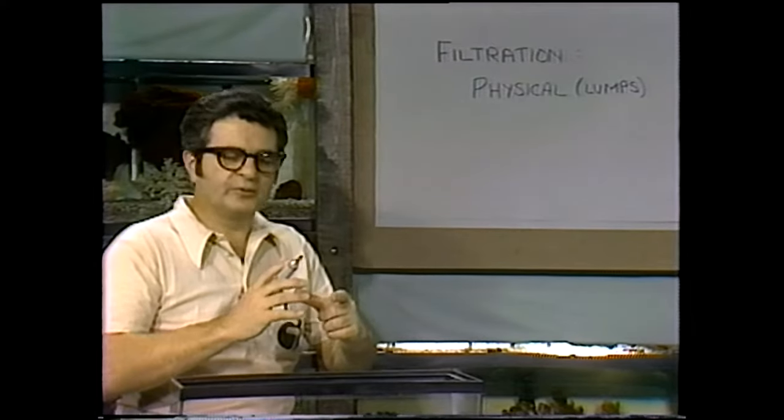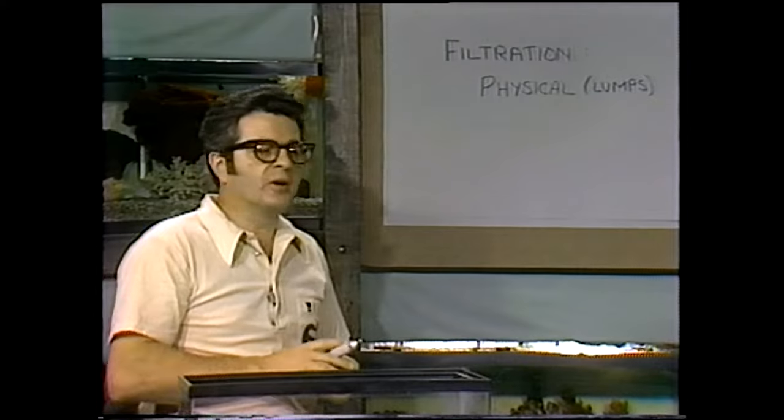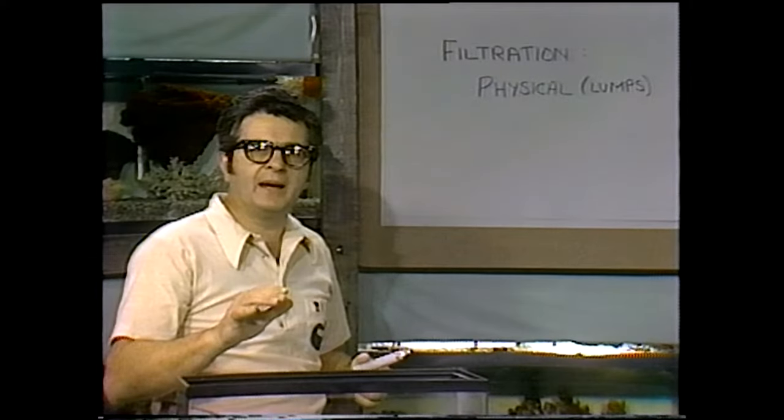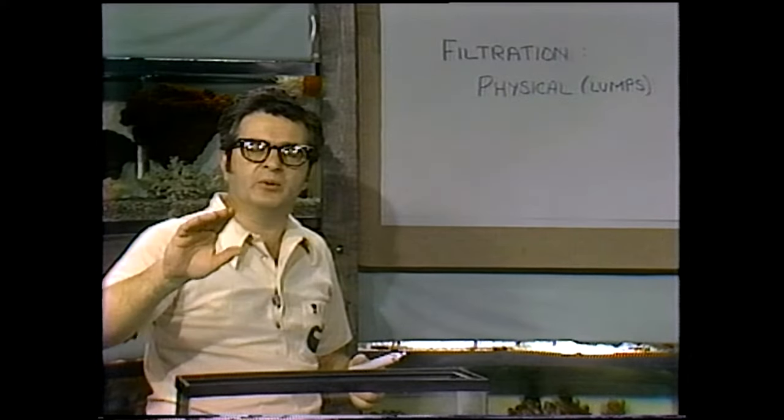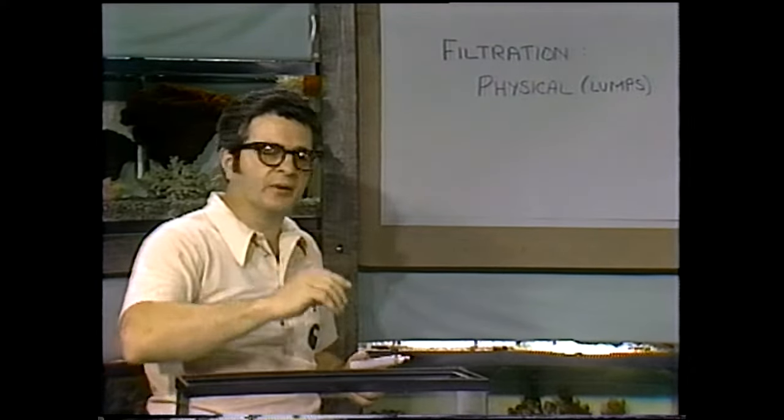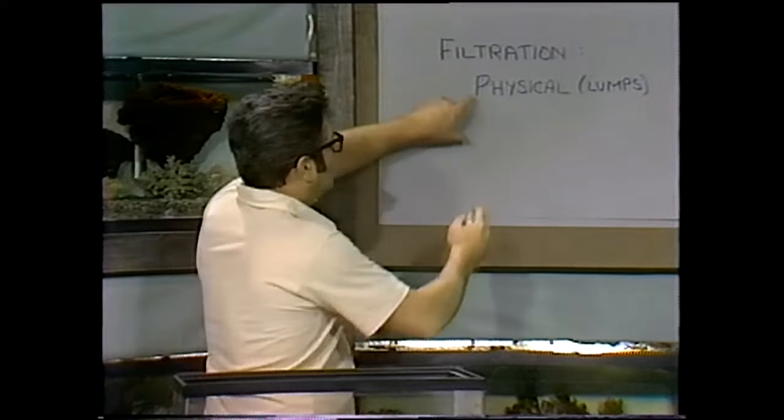a lot of the filters with charcoal. Now, the charcoal takes out some of the organic dyes, the kind of thing that discolors the water, that makes it get yellow as time goes by. Takes out some of the minerals that are in the water. A chemical filter.